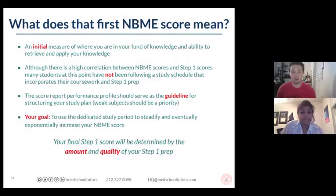As I like to tell people, for your first 2 or 3 practice exams, the number means very little, because you likely have not gone through an entire COMBANK worth of material. You likely do not have your timing perfect yet, and you're still getting used to the structure of well-written questions, professors and their questions. So it is an initial measure of where you are in your fund of knowledge. It is not an end-all, be-all. There is obviously a correlation between your scores, and that correlation gets stronger as you move through different NBMEs.